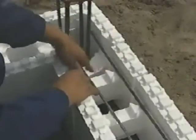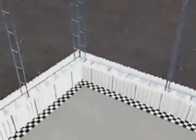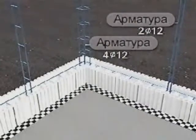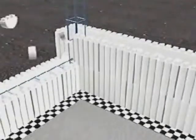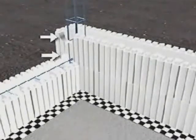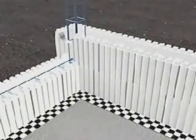In the corner of the wall, blocks are carved and a bridge is formed. In this way, a vertical reinforcement pillar is laid, a special frame of 4 rods 12 mm in diameter. Laying the second row of blocks is just like laying the first row.